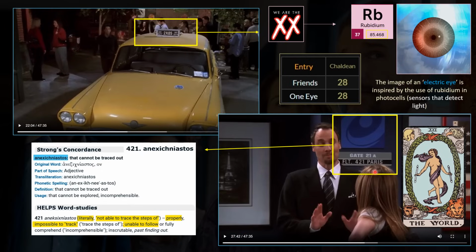And flight 21 to Paris, the number 421, we can go to the Bible for insight. That word is anexichniastos, which means that cannot be traced out, right? Literally, not able to trace the steps of. And she's being followed at the exact same time in this episode by Ross. Properly impossible to track, unable to follow. So I thought that was kind of an interesting reference.